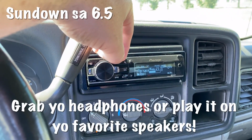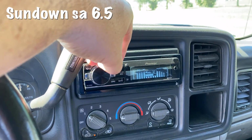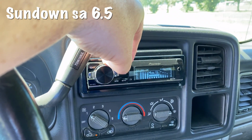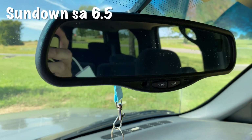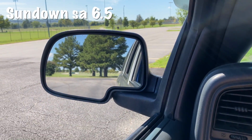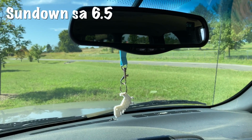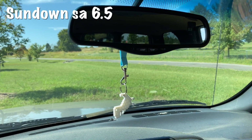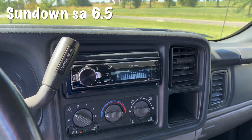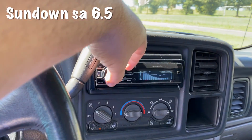We're going to start with track number 1 on the Sundown 6.5. Let's see what it's got. Track number 2 with the Sundown 6.5-inch subwoofer. This one has more regular vocals, so we'll get straight into it and see what it sounds like.